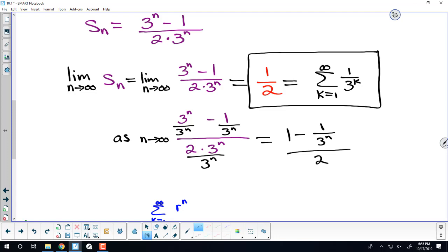Yeah, even something like that, the limit at infinity would still be 1/2, because we're still only looking at these two things. So the sum that we're dealing with is actually 1/2. I mean, it converges to 1/2.